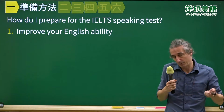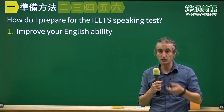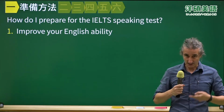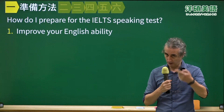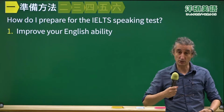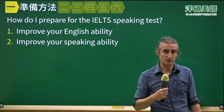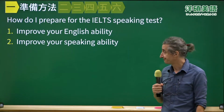So IELTS is not a test of vocabulary, it's not a test of grammar, it's not something you can just memorize like the TOEIC test. It's really a test of your overall ability. If your English is poor, you will not be able to get a good score, no matter how many tips are given to you. But if your English is good, well, we can help you to bring up your score. Specifically, of course, you need to improve your speaking and listening abilities.